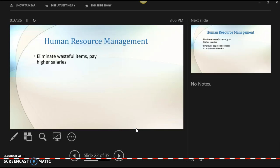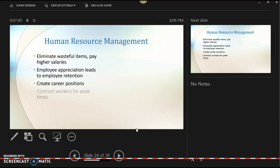Human resource management. We're going to eliminate wasteful items and pay higher salaries. Employee appreciation leads to employee retention. We're going to create career positions, contract workers for peak times, and hire potential over experience. So what each one of these means, as far as eliminating wasteful items, I like to follow the Aldi method. I put a quarter in the cart and make people responsible for returning their own carts so that I don't have to use labor to go out and pick up carts whenever they should be inside helping people.